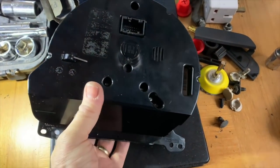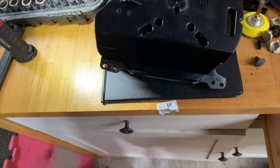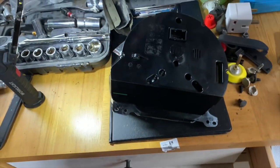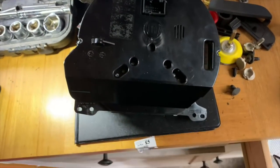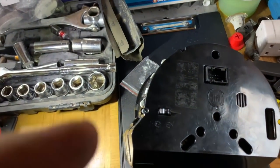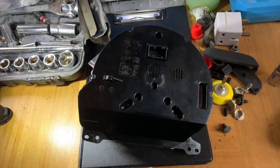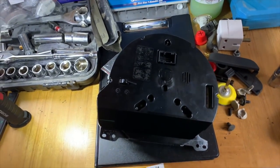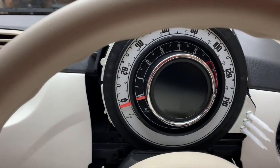Right, I've got the speedo out on the bench. It's got no sticker on the back of it, so I reckon this is a replacement one as well. So I reckon this has probably already gone once. So yeah, anyway, we're going to take it apart and have a look at the little thing around the outside and see if we can get it stuck. So let's just take all these screws out and we'll come back. Right, got it apart.